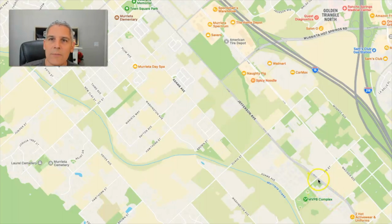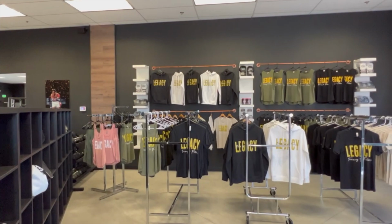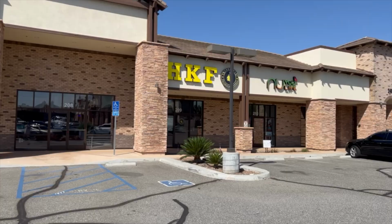Let's jump into it. On Jefferson Avenue, right across the street from the police station, is a little shopping center that we go to just about every day of the week because my son trains at Legacy Boxing and Fitness, which is a very nice gym. In the same center, there's also a kickboxing gym and a place to train jiu-jitsu.